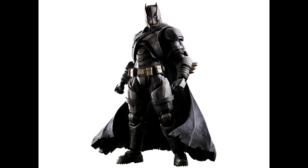Next up is from Square Enix. They do a lot of figures too, though they tend to do more action figures. This is from their Play Arts Kai line, the Batman v Superman armored Batman, and it looks pretty cool. Most of their action figures are usually about 12 inches tall, but they do a rendition of what it's supposed to look like, kind of more anime-ish.